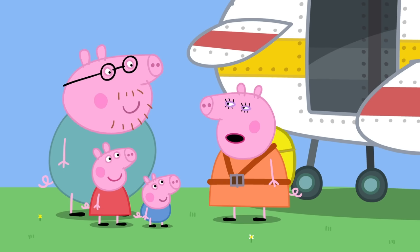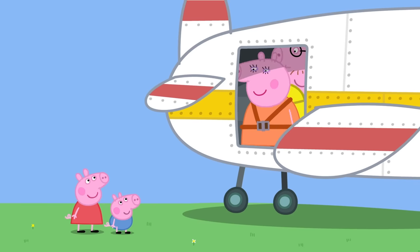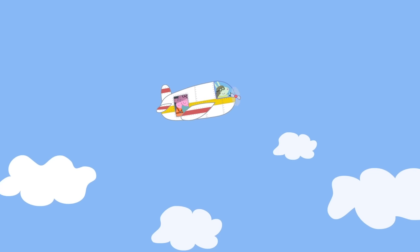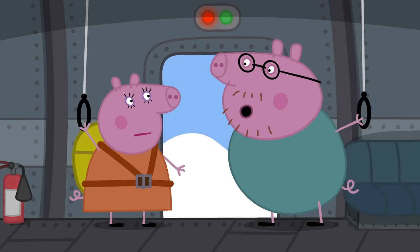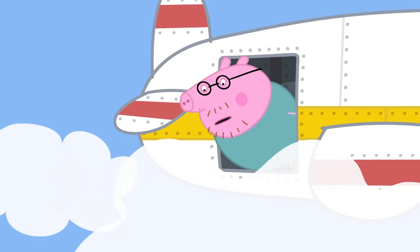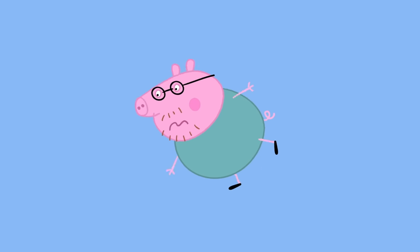I'm still a tiny bit worried about this jump, Daddy Pig. It's okay, Mummy Pig. I'll come up in the plane with you. Good luck, Mummy! Don't worry, Mummy Pig. Remember, you've got a parachute. Yes, Daddy Pig. Oh, we are a long way from the ground. Oh dear. Daddy Pig has fallen out of the plane.